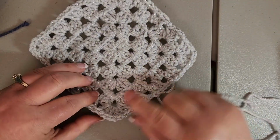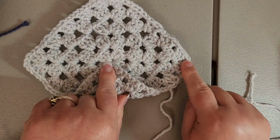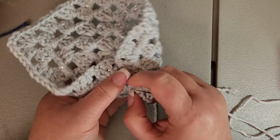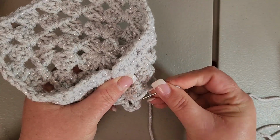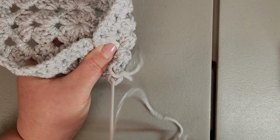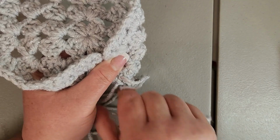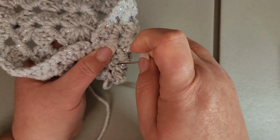So we're going to fold our bottom corner up to the center. We're going to take the corner on the right side and fold it into the center and meet those up. And then we're going to take our thread and needle, and we're just going to start going through each stitch. And I just whip stitch this. If you use the same yarn, you're not really going to see it. It's going to blend right in. So I just go down each stitch.